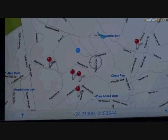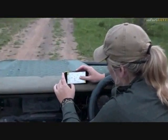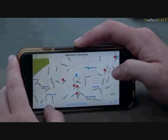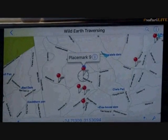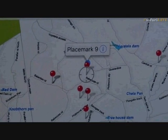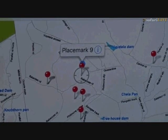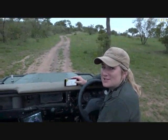So what I'm going to do is I'm probably going to take a little pin. Let's do it very quickly. I'll show you what I'm going to do. We need to move this to about there. We'll drop a pin. Place mark number 9. The rest all birds' nests that I've found. And we're going to head across back to Rebecca's and see if we can find those lions. Now, I'm going to send you off to Brent because I suspect I'm going to have to do a lot of bundu bashing this morning.